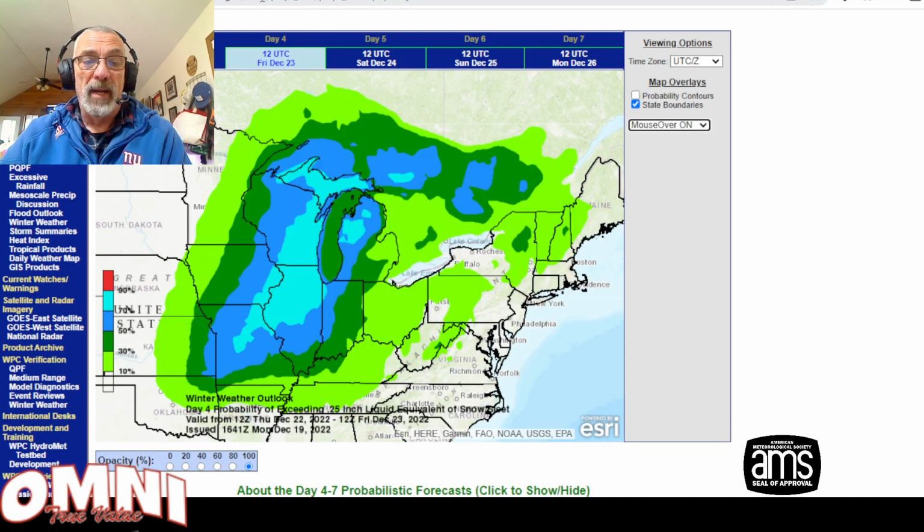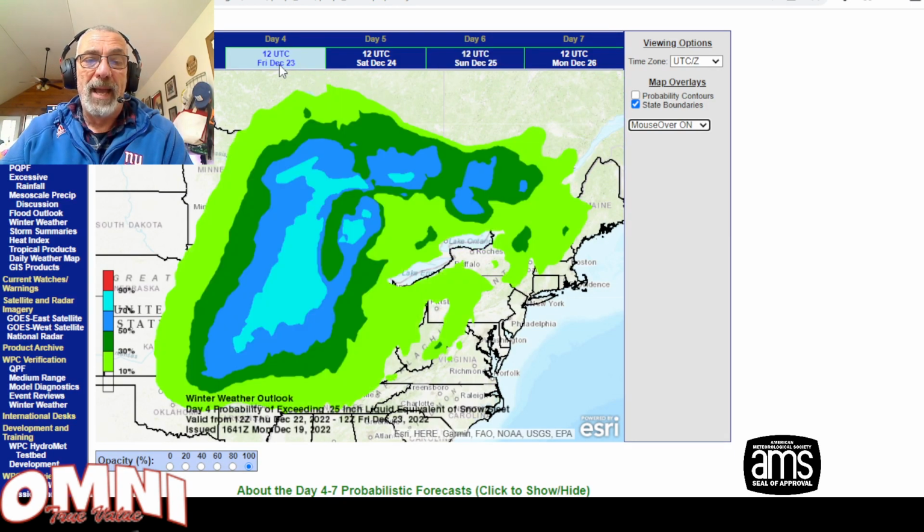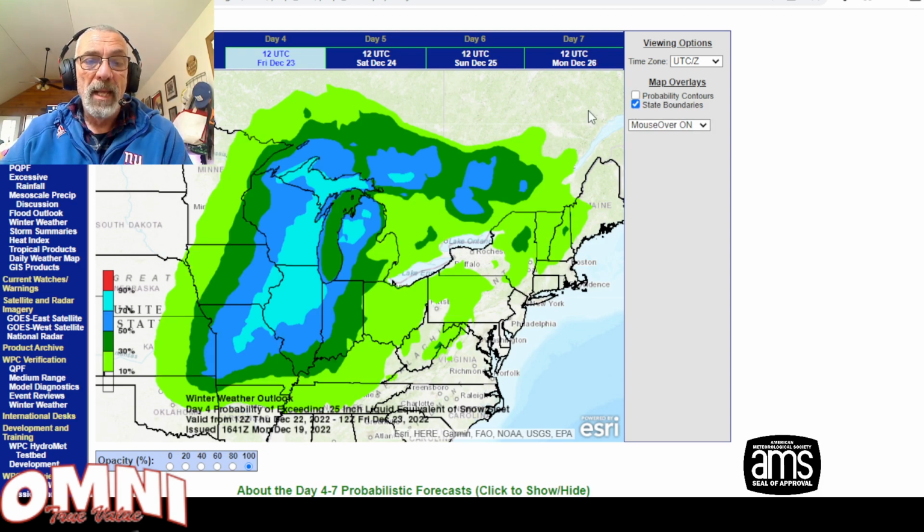Now, on the long range, this will cover the period that I think will have probably the greatest impact, and we're going to start with Thursday into Friday. And here is the probability. We're going to call it the probability of at least 3 inches. The dark blue is 50 to 70%. The light blue is 70 to 90%.